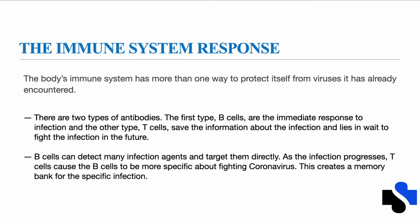The body's immune system has more than one way to protect itself from viruses that it has already encountered. So there are two types of antibodies. We have B cells, which are the immediate response to infection, and the other type is T cells that save the information about the infection, and then it waits for it. If you get reinfected again, then it will be ready to fight the infection.